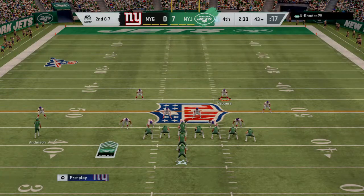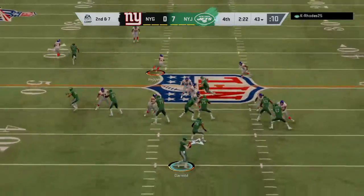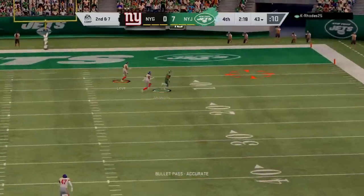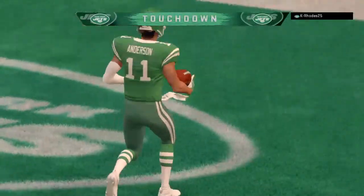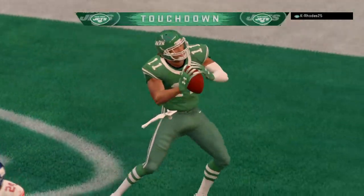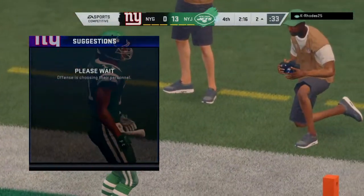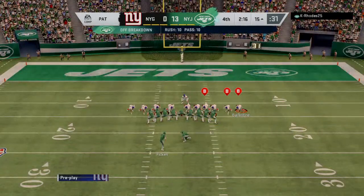Ready? Check right. Watch 85. It's our field. Hey, seam 6, seam 6. On 2nd and 7, Darnold. He's going to air one out for Anderson. This is caught, and he's going to take it in for a Jets touchdown. Robbie Anderson, 57 yards. And the Jets will extend their lead.